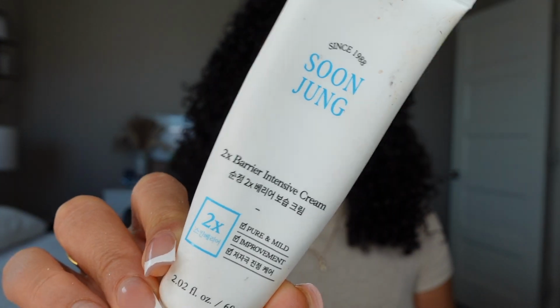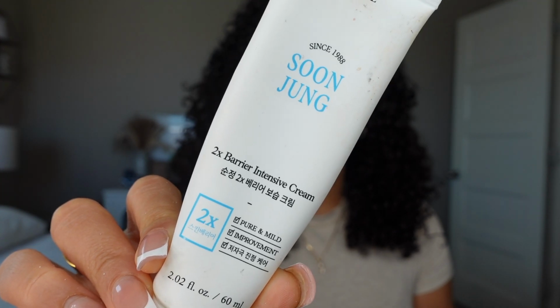And then if you are on the drier side, then you're gonna wanna go in with something that has an equal balance of oil and water. Like, you don't want to overdo it on dry skin because then you could clog your pores, which I have done. But I really like this Soonjung moisturizer for barrier repair. Even though this is really moisturizing, it doesn't leave me feeling greasy at all. It gives a really nice layer of hydration, but this has been a saving grace for me. I really enjoy this product.